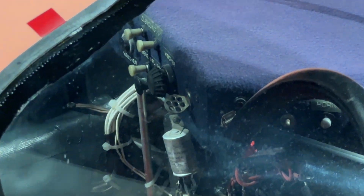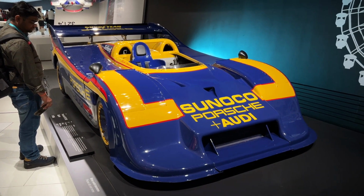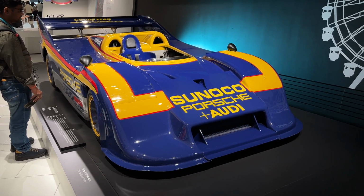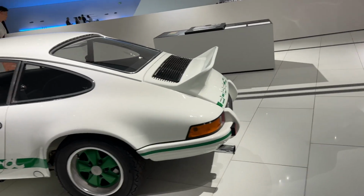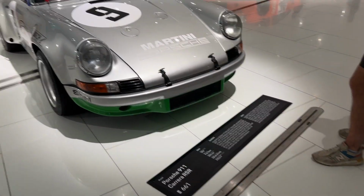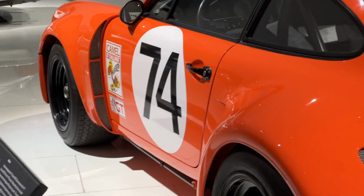Check out the key, weight reduction key, right there. I don't know how many of these they made, but I'm pretty sure we saw this at Car Week driving down the PCH, I think in 2019 or 2021. Carrera RS, one of the first RS variants. Saw a couple of these at Luft the other year in LA. There are 3 of these in 3 different colors. Really cool. 911 RSR with extra wide body. RSR 3.0. More fender flares, the front and the back.